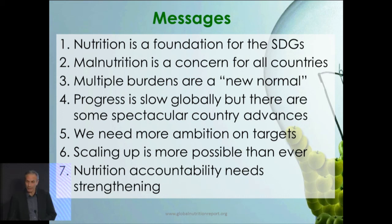Scaling up is more possible than ever. Scaling up of interventions is one of the ways in which you reduce stunting and wasting and overweight and obesity and women's anemia. If you don't have the programs reaching the very poorest and the most malnourished, you're not going to achieve your goals. But how do you do that? It takes funding, it takes capacity, it takes political commitment. It takes all of those things. But we think we're in a good space for nutrition right now. And the key is to take advantage of that momentum and that space where we are right now.